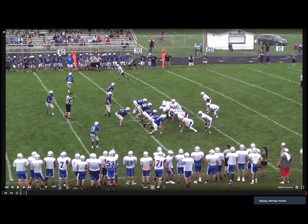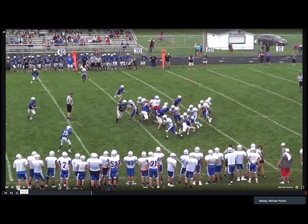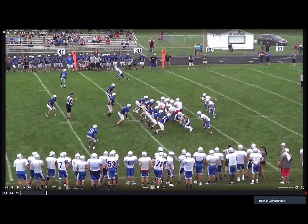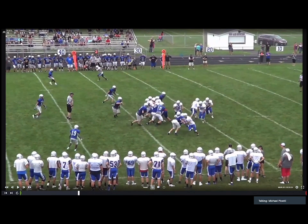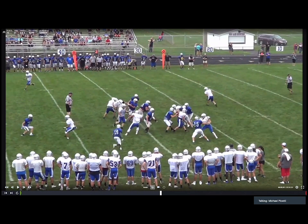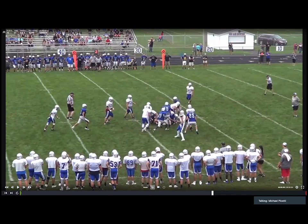Another look at it here, this is just base green. Again, we're in a cover 3 look, with a little late adjustment getting over here. On this one, we actually walked the Will down on the edge. Must have got a look we saw. Again, we're doing a good job of reading our guards. We see the guard pull. Guard gets a pull call, fills in. The linebacker does a good job meeting him in the backfield, squeezing and making our play.